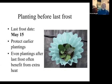Remember that our last frost date in the valley is technically listed as May 15th. I've seen a frost on the ground on the 18th of May, the latest I've actually physically seen a frost on the ground in Corvallis. So plants that are at all frost sensitive need to be protected or simply not put out any earlier than that.